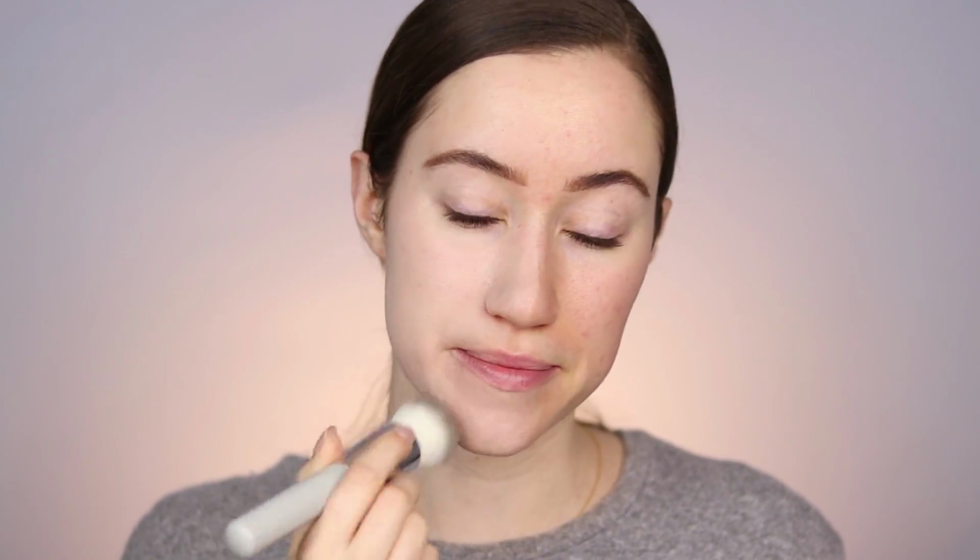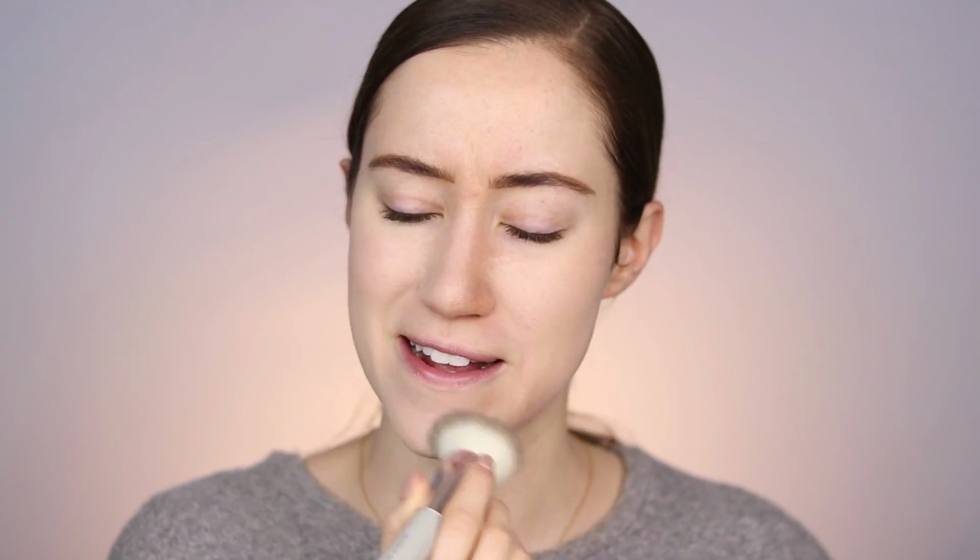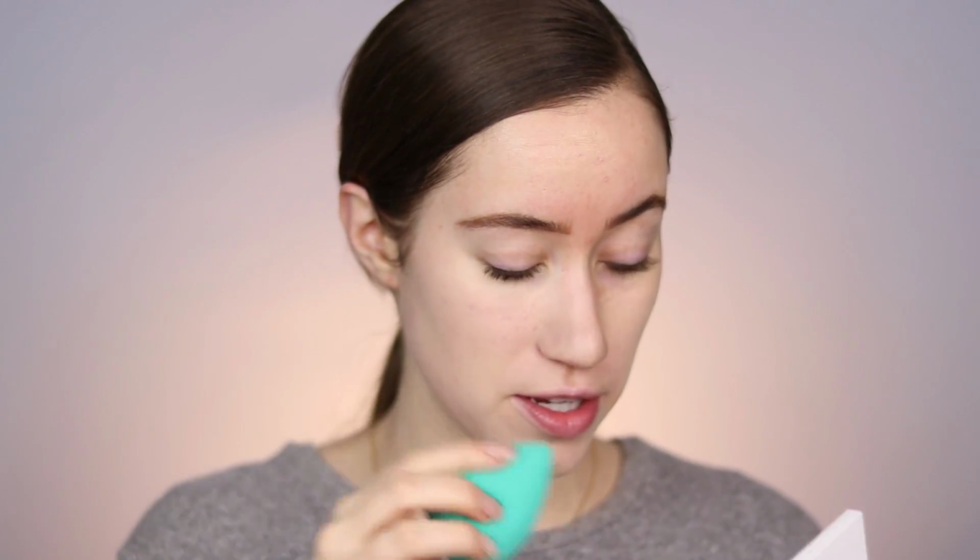I probably could have gotten away with one shade darker, but I feel like sometimes with fair foundations, a lot of times I end up going with the wrong shade for me because the undertone of the darker shade is pink and I don't wanna look pink. So I would rather have a lighter shade and warm it up with bronzer than try to fix a pink foundation. So I'm gonna be honest, this is scratchy. I'm not into that. Maybe it's really meant for liquid foundation, not cream, but I thought maybe it would work with this.